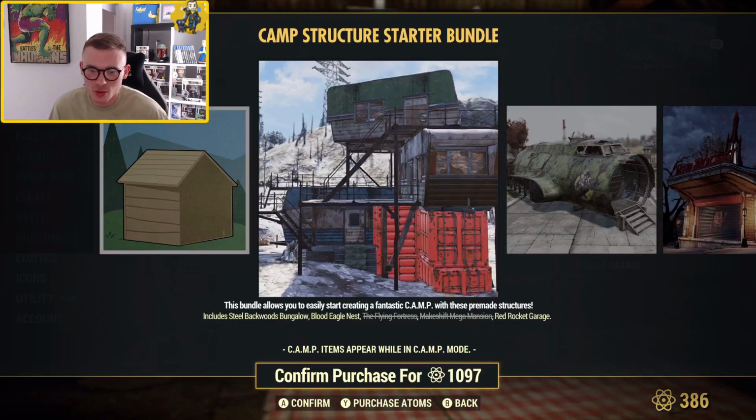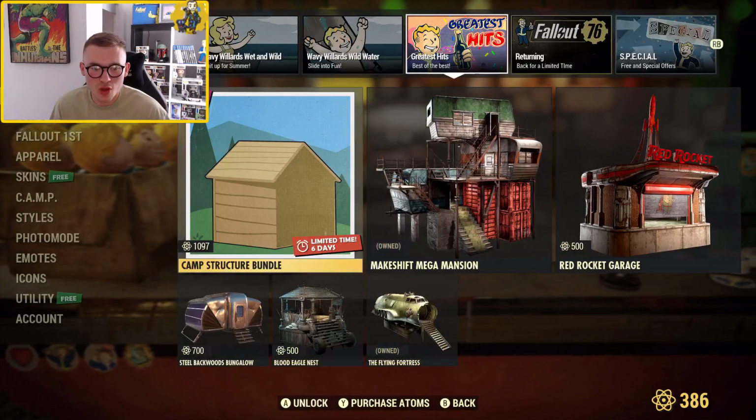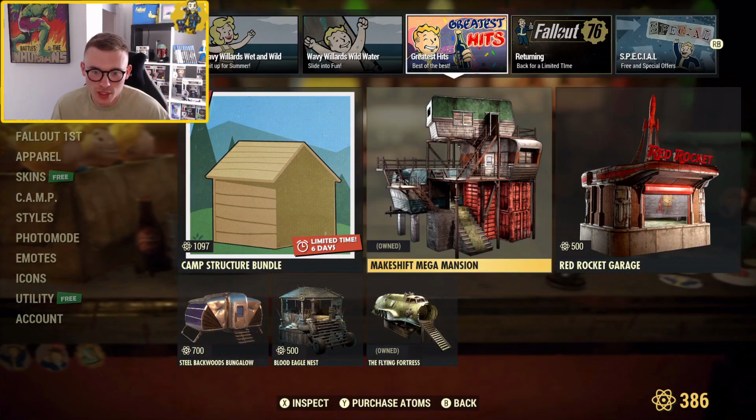But even so, if it was 1500 Atoms for five different prefabs, that's not bad at all. That's a pretty decent bundle. Or you can buy them individually if there's only one you want. I already have the Flying Fortress and the Mega Mansion.